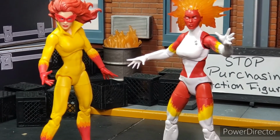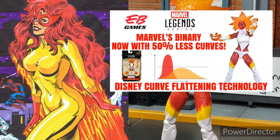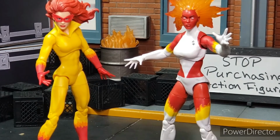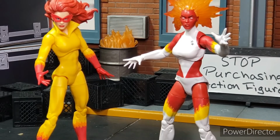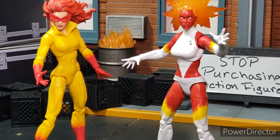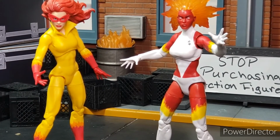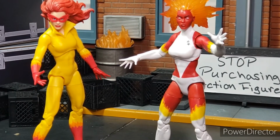Now, Elite Legend is not one to beat a dead horse, but we see two lovely ladies that unfortunately have had their curves flattened by the folks at Hasbro. On the left, we see the fan channel exclusive Firestar, and on the right, we see the Red Hot Binary, which was a Walgreens / EB Games, now known as GameStop Canada, exclusive. Thank you to my good friend Daryl Sider for helping the Elite Legends secure both of these, because I don't think they've ever come out in the States. At least Elite Legend has never seen them in the wild.